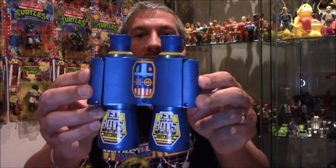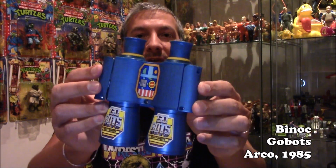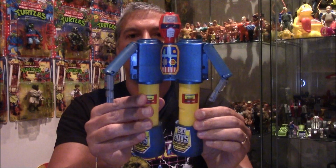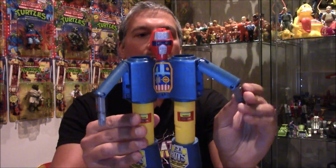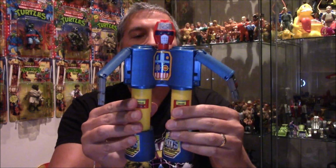That same vendor also had these Gobots binoculars. The figure is called Binoc, and the binoculars actually work. You can actually look through them and it'll work just like a binocular. I didn't have this piece in my Gobots collection, and of course he transforms into a Gobot. And that's a pretty cool toy if you ask me.